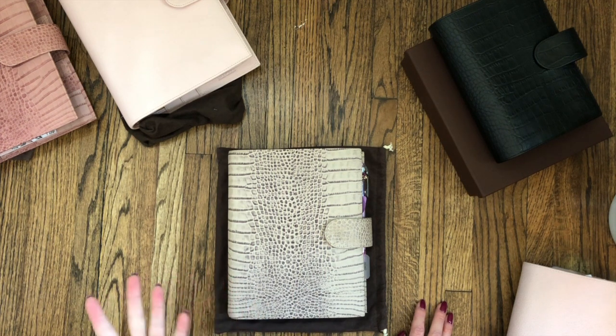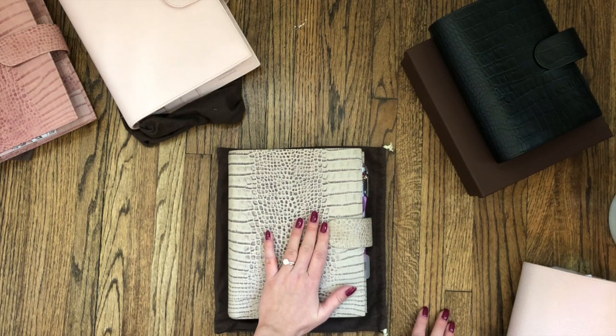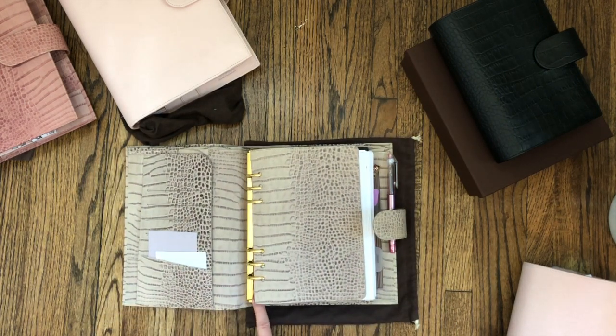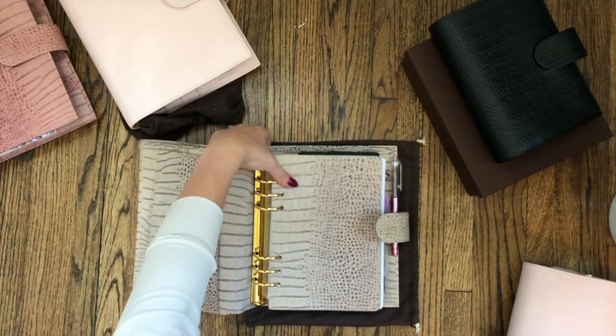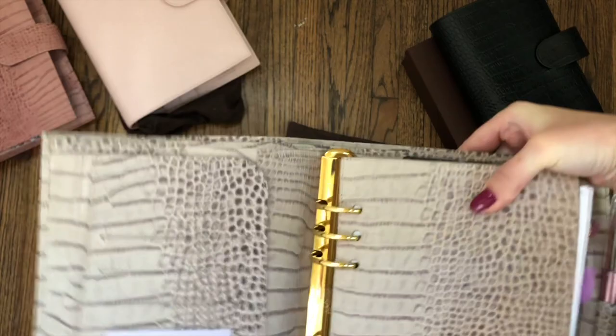If you are at all interested in my ring debacle, you may absolutely check it out. I have it in my highlights. It's the last highlight because I haven't added anything to it since it happened. But long story short, I did put 35 millimeter rings in here. And they're huge. They're massive.